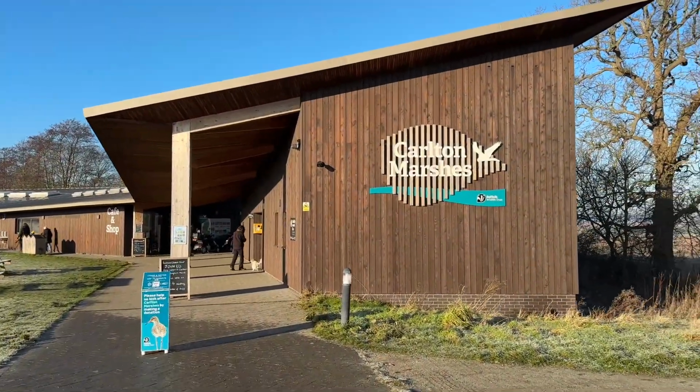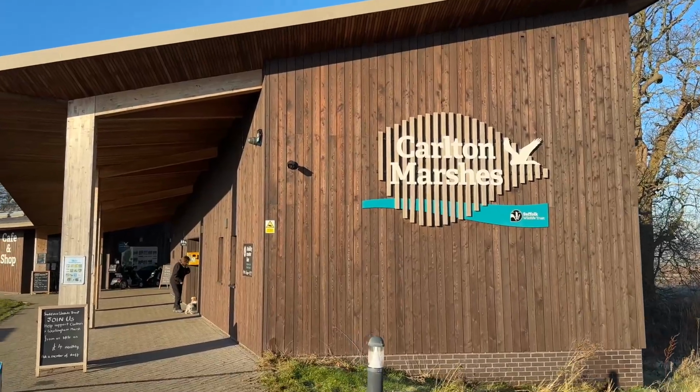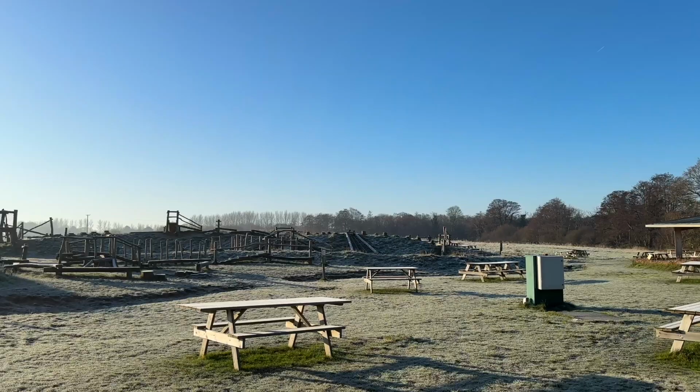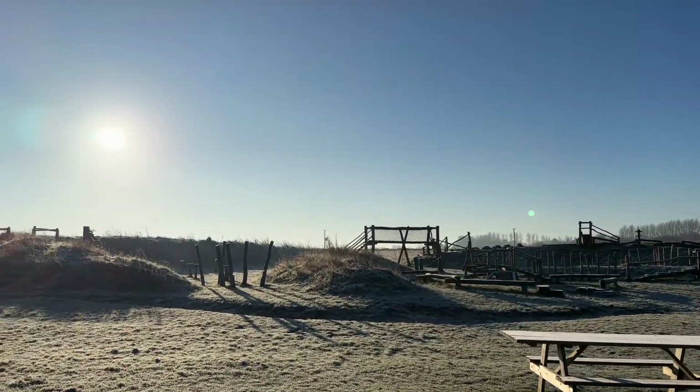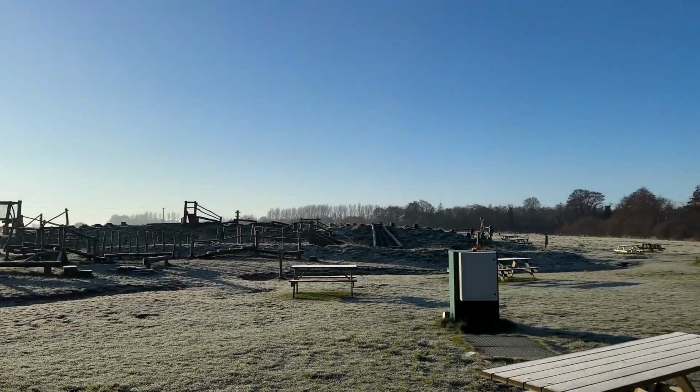So we've now left the car park and in front is the visitors centre. We're going to walk in front of the visitors centre here. I'll just give you a quick look. There's the play park over there. The sun is out, but it's a very, very cold morning.